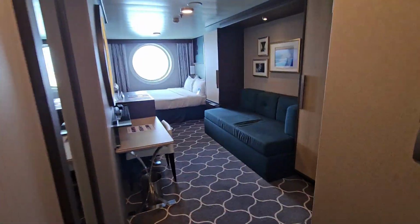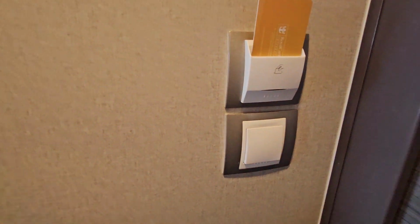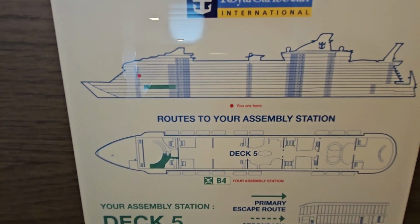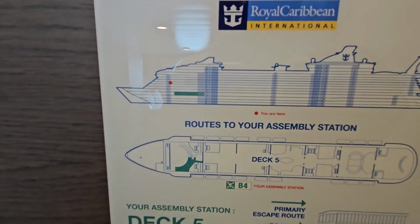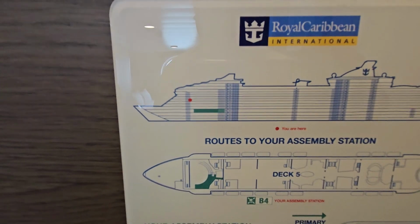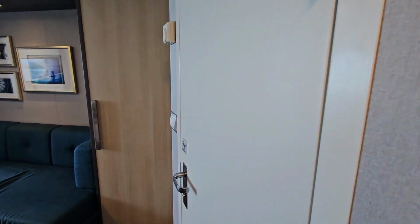As we enter the room, you'll see here on the right, we do have our light area here. You have to have a key card in to get the lights to turn on. And showing you a map here on the door. Once again, the little red dot here is where we're at, slightly below the bridge. Not too far from the elevators. Right here is the elevators. About a 2-minute walk, maybe not even 2 minutes, probably 1.5 minutes. And we swing back around here on the right hand side.